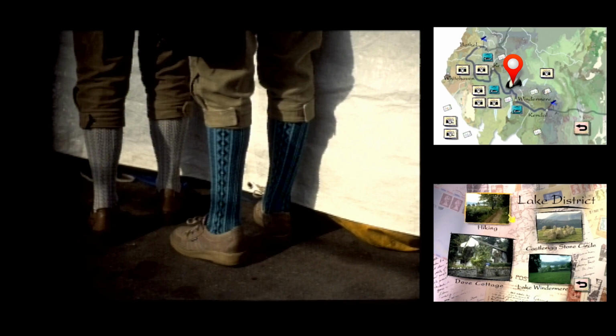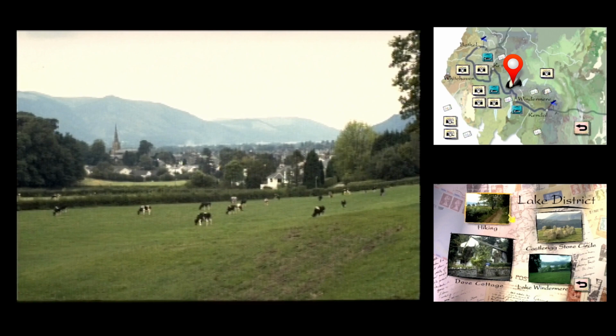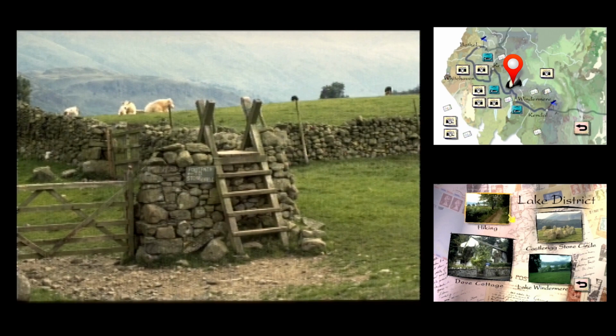I joined some friends for what I thought was a hike. It turned out to be a pleasant stroll. There were even steps for crossing the ubiquitous stone walls.